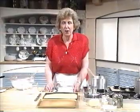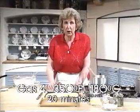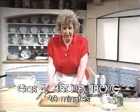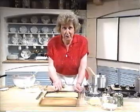Once you've got that beautifully smooth, that goes into a moderate oven, gas 4, 350 Fahrenheit, 180 centigrade for about 20 minutes, and it should be golden all over and slightly risen at the sides of the tin like this one here. Can you see how it's risen? That's because it's self-raising flour. So that has to be cooled down, ready for the toffee.